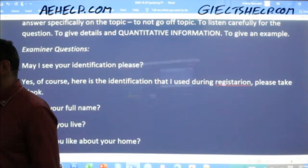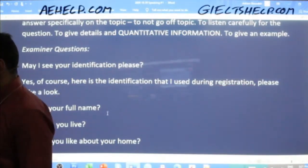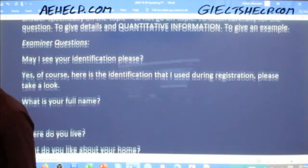So right away you're showing coherence. Right away you're showing fluency, and you are reflecting that you know what is expected. Okay. All right, next question.